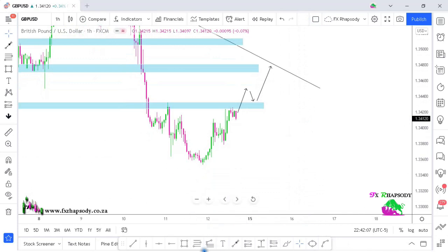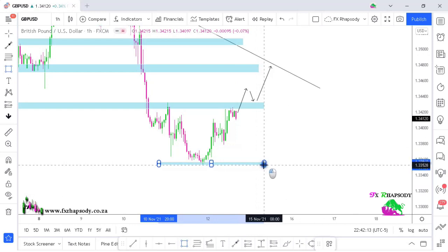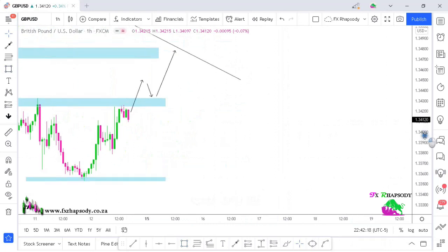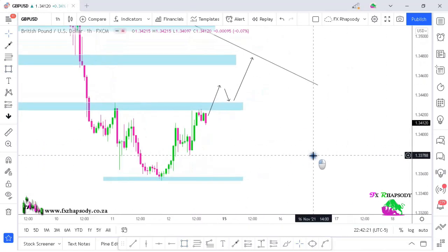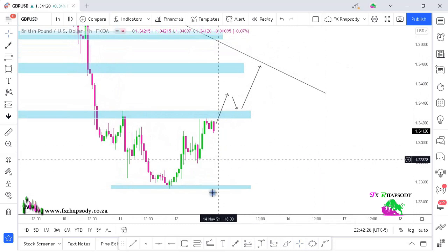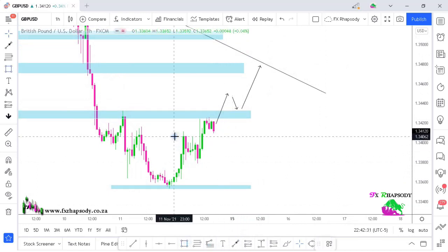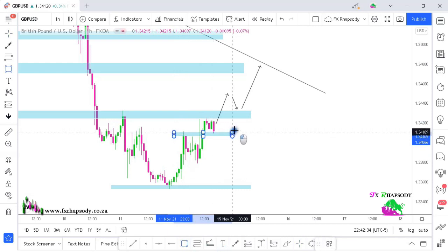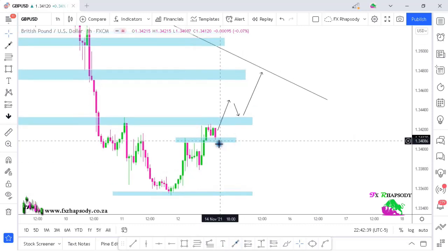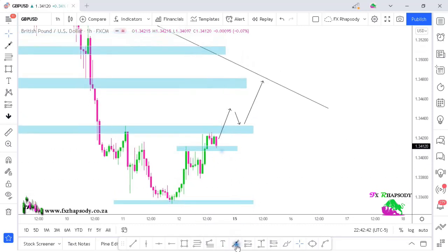That is before any buys happen. The reason I'm saying that is because we have got this little support at the bottom, and as we know, we cannot predict the market. We don't know exactly what it's going to do, so I cannot say 100% that this is going to buy. If price breaks that area, we're obviously looking for a sell.